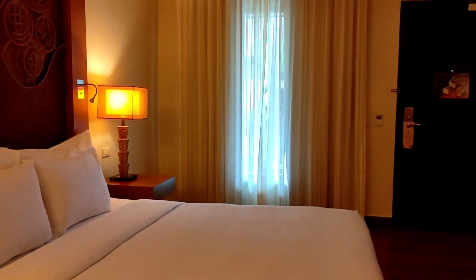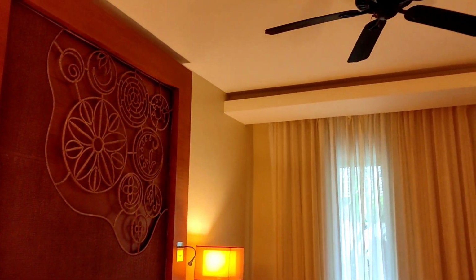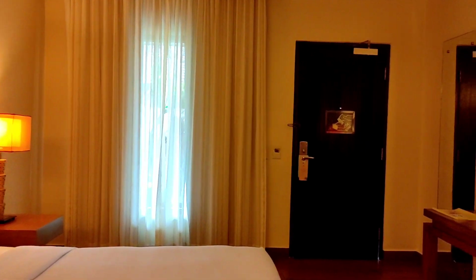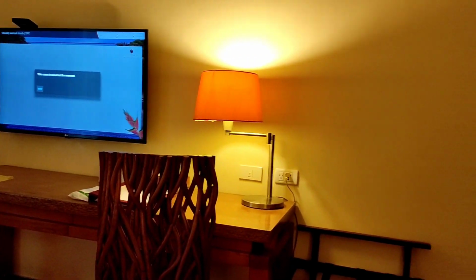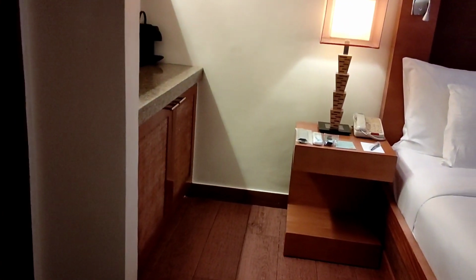It's a big room. Not that big, but will do, di ba? And yung TV, of course, may TV yung room. And then, yung closet. I'll show you the closet. The closet. And then, yung last but not the least, yung ref.